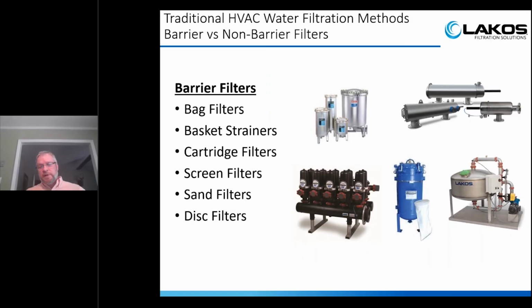So ASHRAE told us we're going to have problems with particulates, that filtration is a good way to combat it. Well, there's a couple different traditional types of filtration. And here on this page, we have barrier filters. On the next slide, we'll have non-barrier. But everything on this page has one thing in common, that they utilize some type of medium to capture and remove particles from the hydronic system.